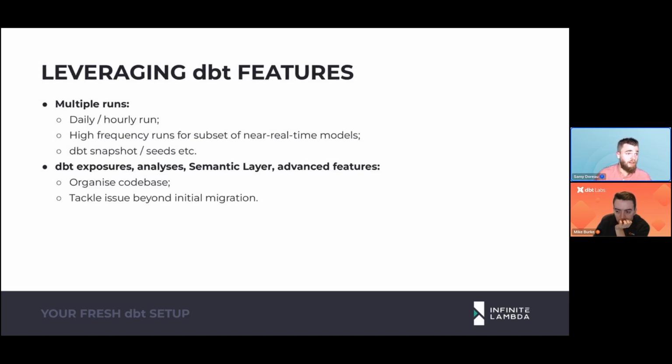And then, once you've migrated, sometimes you haven't made use of all the features. So there's plenty of other features that you can start using once you've completed your migration, right? You can have different runs using selectors. You can tag your models and have different runs that target a specific subset of your models. So you can have higher frequency runs for certain models, right? And then you have the snapshots, the seeds. So you have all these other features that you can start using once you're now in a DBT world.